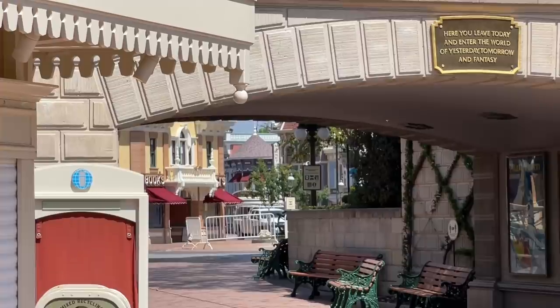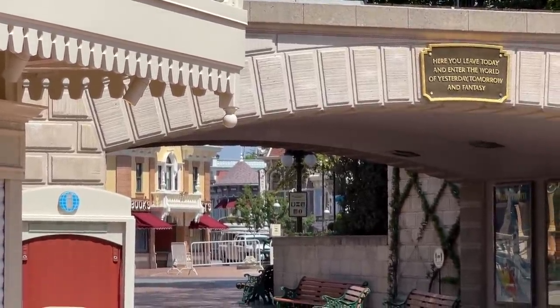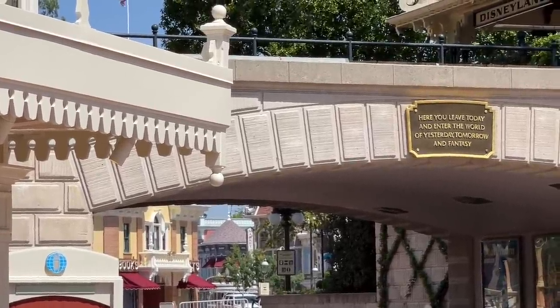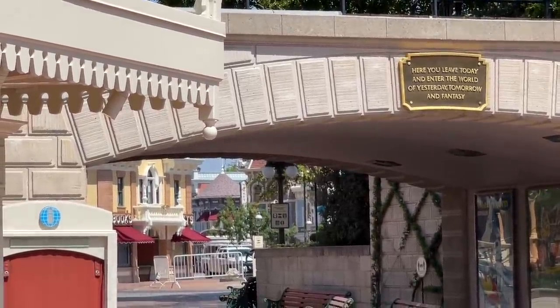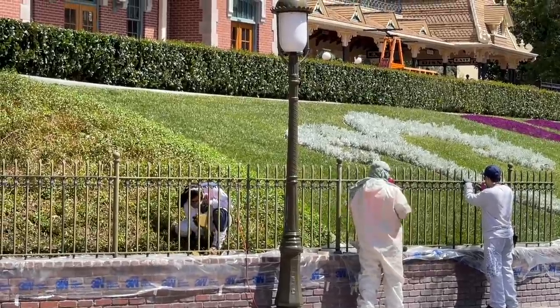I know that recently my buddy Paul caught them testing the horses, testing the trolley, I think was one of the things that was being tested as well. There's just a lot of testing going on over here now. But they are refurbishing over here on this end. We'll see if they do the whole gate or not.